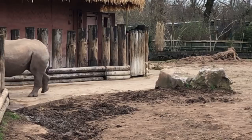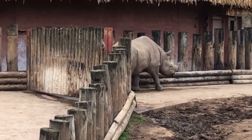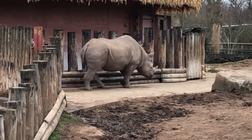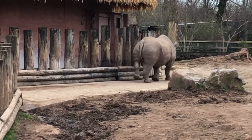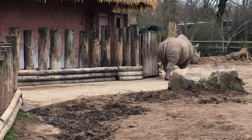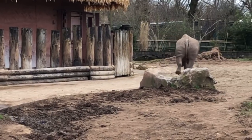Gabe. Currently Gabe has a female living next door to him that he's been showing a little bit of interest in the last few days. She's currently in the house, so he's probably wondering where she is.